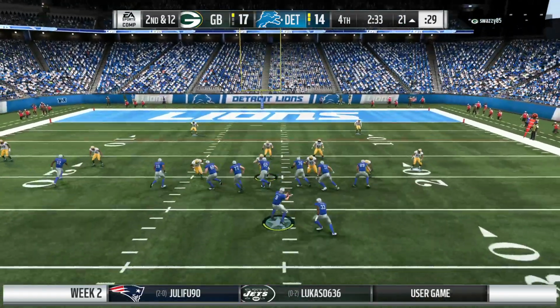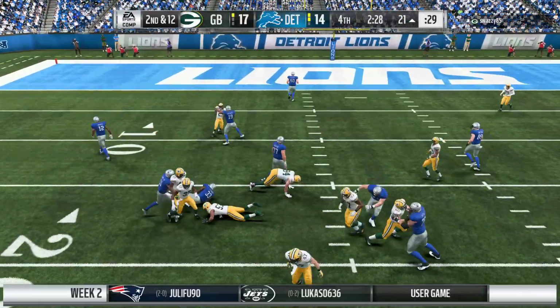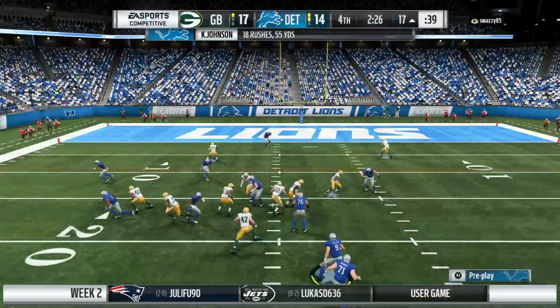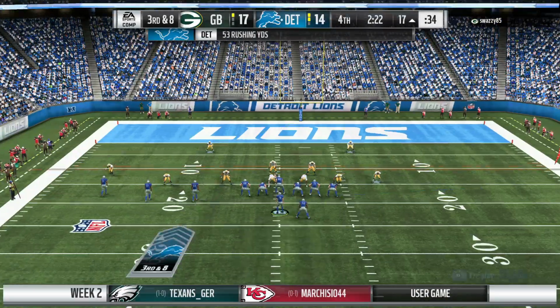They'll run it now out of the gun. And he's going to fight his way forward here for a modest gain. 4 yards on the pickup there, and now they're left with a 3rd and 8.